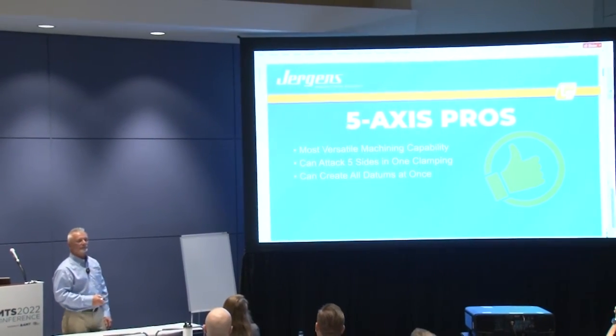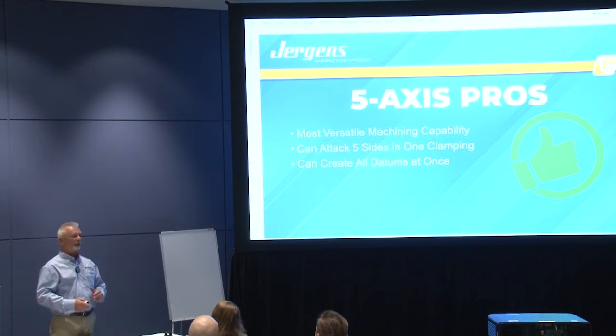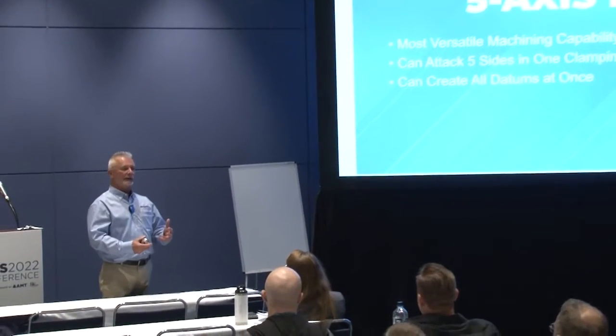What I feel is the most powerful feature of five axis, once guys learn how to use it, is that you can sometimes create all the datums at once. You can call them important features, relative features, whatever you want. It gives you the ability to create a lot more things at the same time that are dimensionally relative to each other. That's really nice because these machines today are so accurate. You've got two-tenths accuracy, and if you can machine it all in one clamping, it's going to make a lot nicer part.